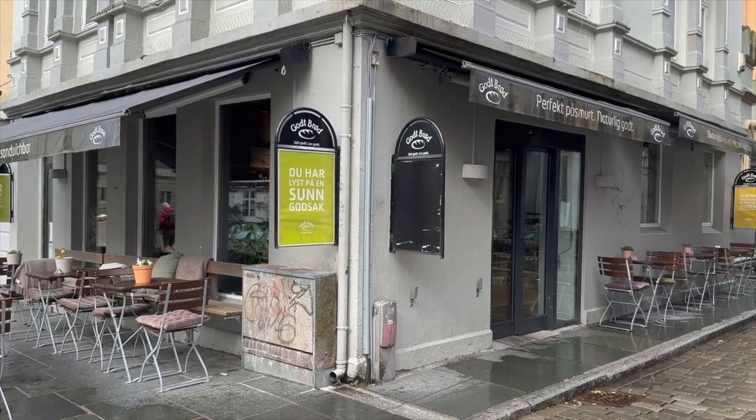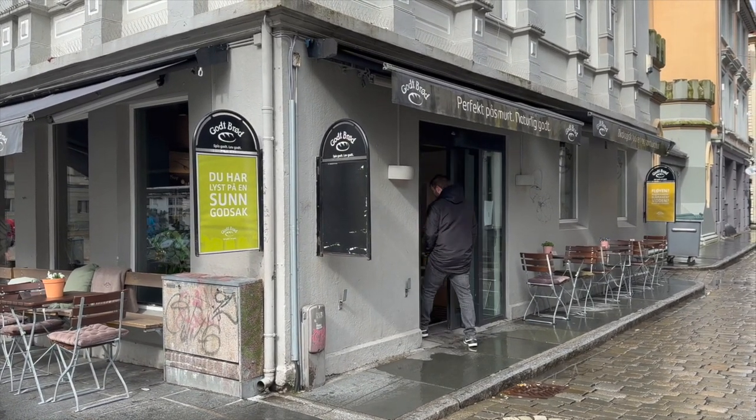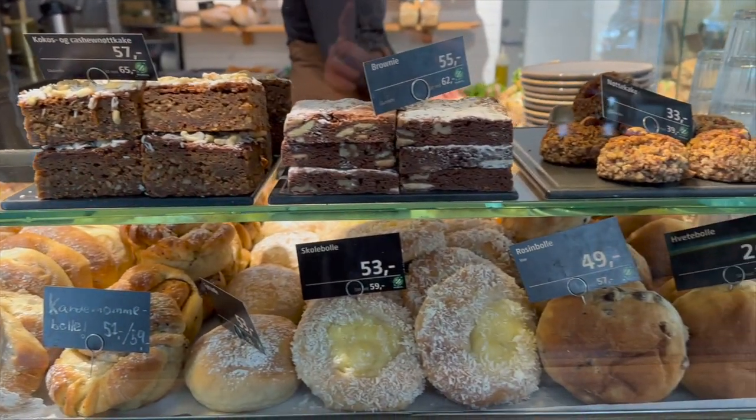And then we headed for a little pastry to start the morning off. It's quite early, and get some coffee. So we headed to Gotbrod, which has a few locations around the area. We had a lovely Norwegian pastry to start off the morning and to warm up because it was quite cold.